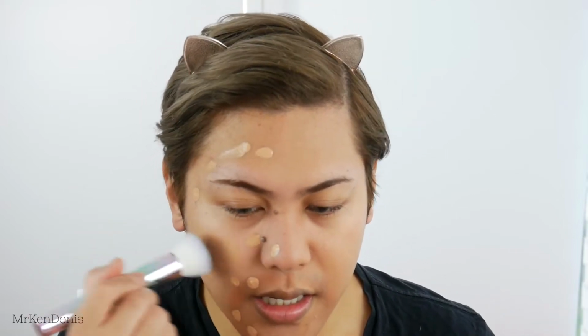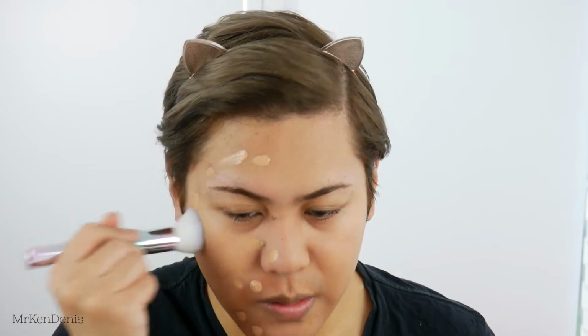I can't identify the smell of this foundation, but it's not overly strong or overpowering. So I'm just going to use the brush and I'm going to first stipple.